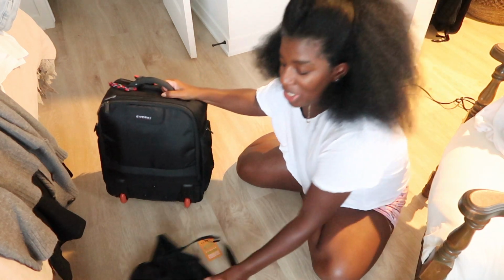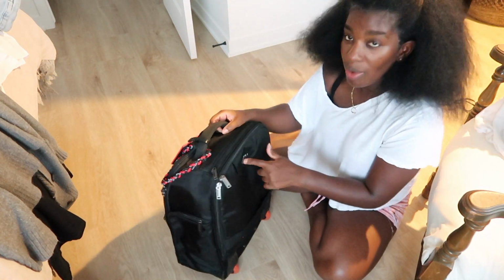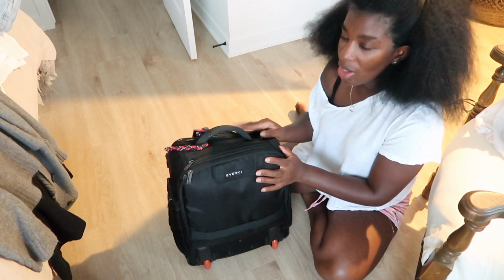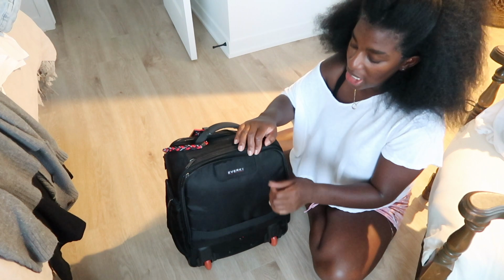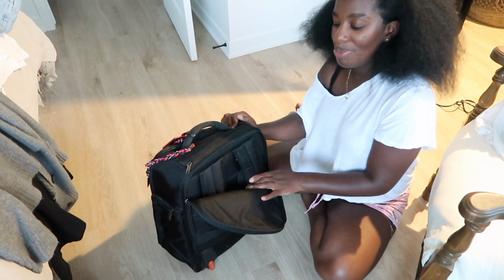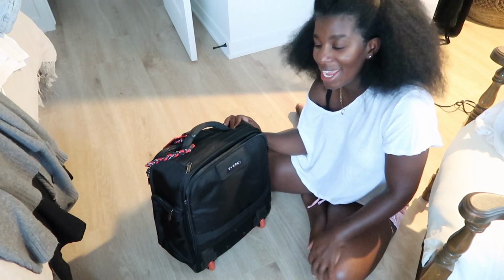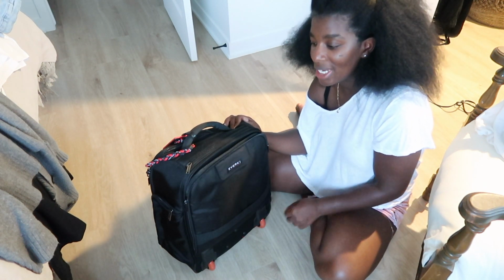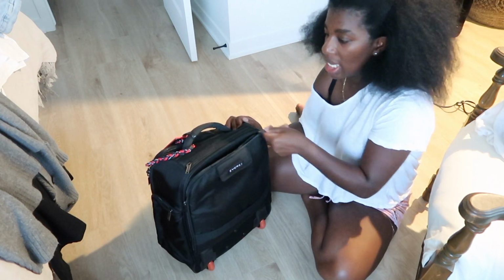So my suitcase of choice is the Everick suitcase, and the reason why I'm taking this one is because it turns into a backpack. And if you've ever been to New York, you know climbing the stairs for the subway can be hell, especially with a suitcase. So turning it into a backpack makes it better for me, and I really love it.